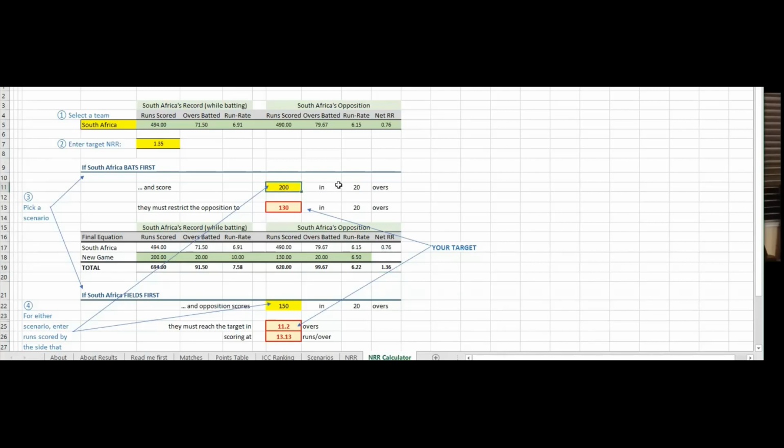Let's say they only score 155. Now it becomes a little harder. Now they have to restrict the opposition to 81 runs. If the opposition scores more than 81, then clearly they'll fail to meet the target of 1.35 net run rate. So this is one scenario where they are batting first. For any team which is in this kind of a situation, they are really advised to follow a calculator like this and always try to field first.